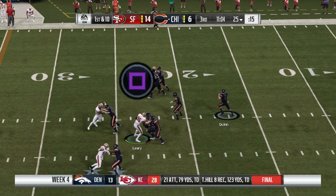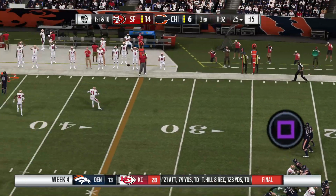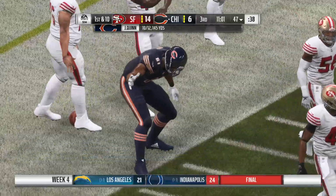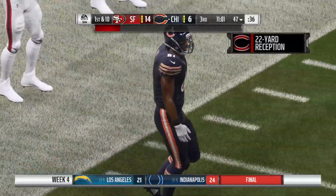They go play action here on 1st down. And he'll be out of bounds, but able to get it up past the 45. A good pickup there at 22.